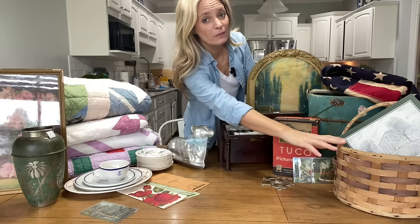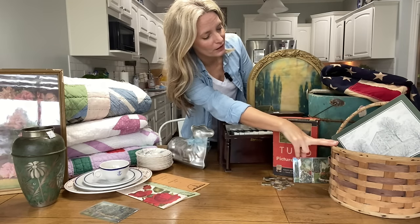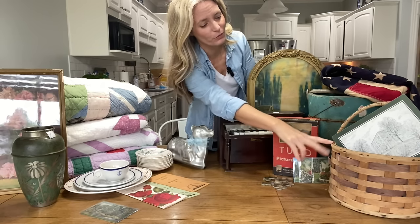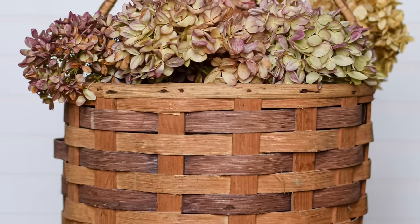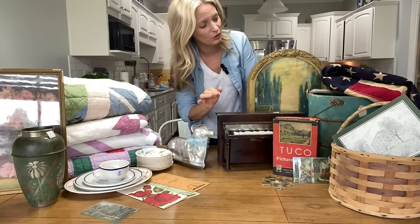I'm curious to see. I also grabbed this really great basket. It was $10 at that flea market. It's going to go in my spring sale. Great, great shape, really nice and sturdy. Would be pretty with some greenery in it. Real flowers, faux flowers, stacked with some vintage plates. It's a really cute piece.